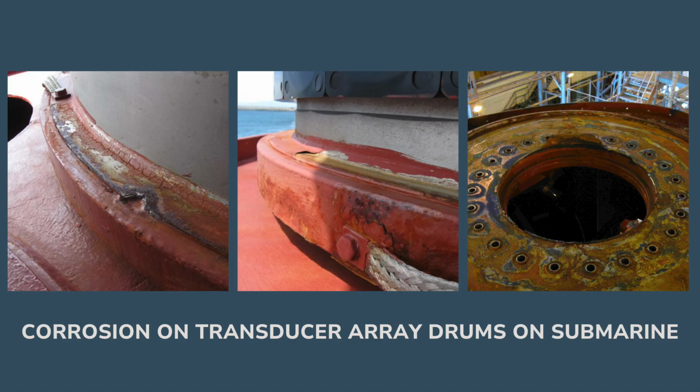And for the uninitiated like me, please can you explain what a transducer array drum is, what it's used for, and why you would be concerned about it in terms of corrosion? Well, submarines, as you probably know, rely very much on sound, on sonar. That's how they pick up enemy ships, and they keep listening, and they themselves have to be very quiet.